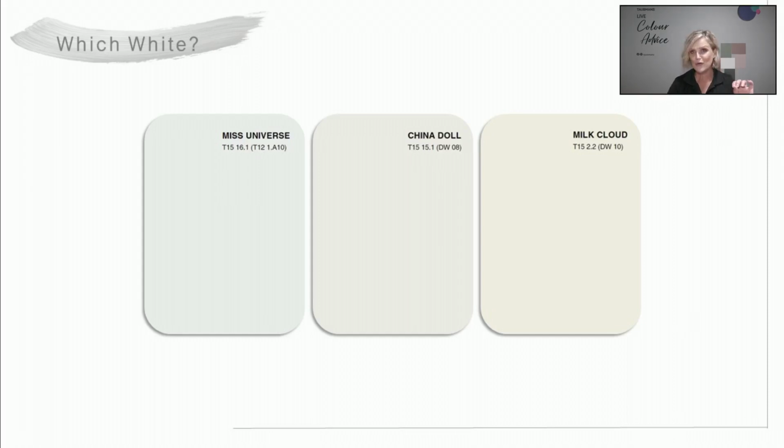So if you do have a cooler white bench top and you're not wanting to put a cooler white onto your walls, I would recommend looking for something that's called a neutral style white. So on screen here, I have 3 varying whites, if you like.